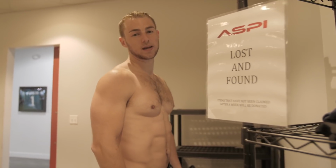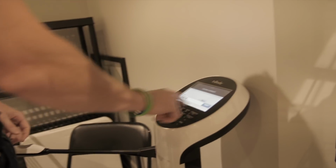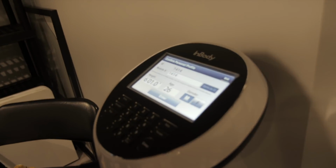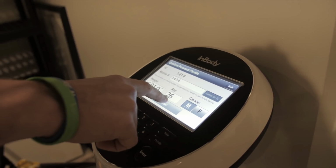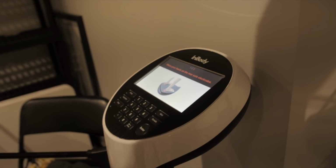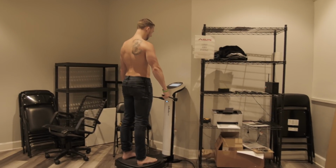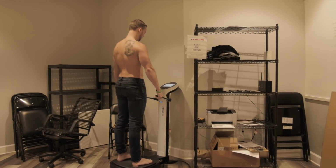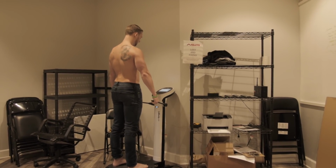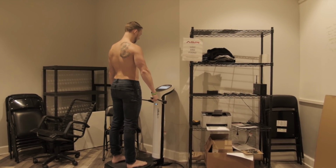This has me at 181.7. Confirm your control information. Then press enter. Place your heels on the rear sole electrodes. Grab the handle. Place your thumb on the electrodes.